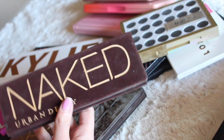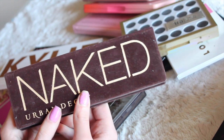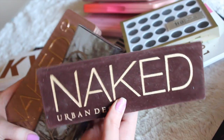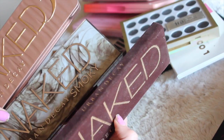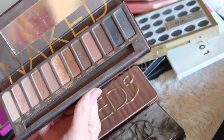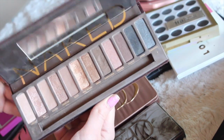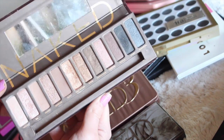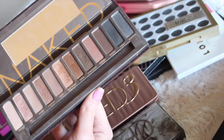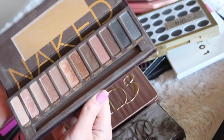Okay guys, so my camera died, so the lighting might have changed a little bit, but I'm going to speed this up because I'm losing lighting. I have the Naked 1, the Naked 3, and the Naked Smoky palettes. I don't know why I was never attracted to the Naked 2, but my Naked palette is definitely not beaten up. It didn't get as much love as a lot of people have given it because this wasn't one of my first palettes. When I bought this, I had a lot of other palettes to use, so it wasn't beaten to a pulp, if you know what I mean.